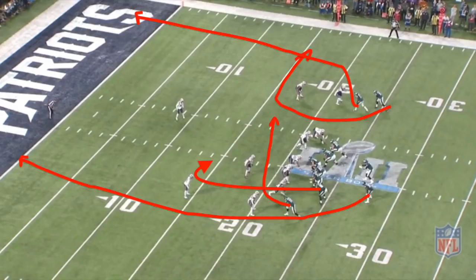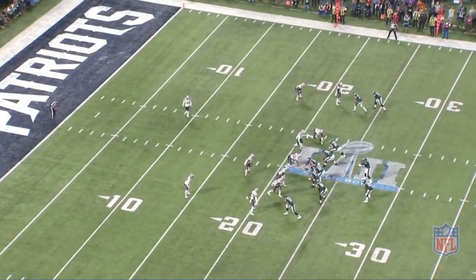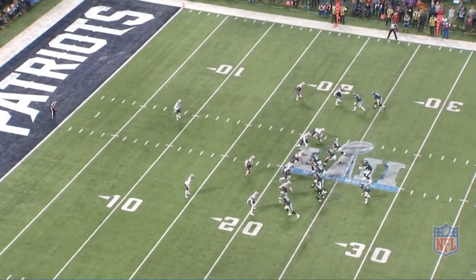I'm going to mention the term wheel route again, and you probably know why by now, but what I want you to keep an eye out for is the key blocks here made by Mack Hollins and the tight end, who are going to run crossing routes over the middle. But as Corey Clement comes out of that backfield and is storming towards the back, he sees two blocks from the wide receiver and the tight end.